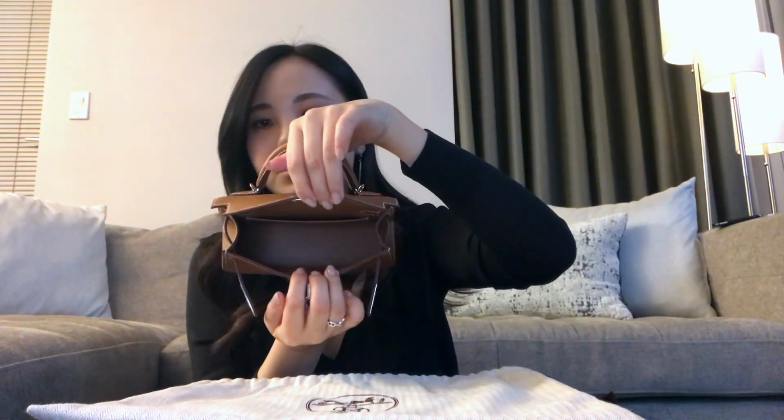So I'm going to open this bag and show you the inside of the bag. Really, there's not much to it, only a little sort of card compartment. Sometimes I get lazy about switching from my wallets to my card holder, and I just throw all my cards into the card compartment, which I almost think is why they made it, because of lazy people like us.